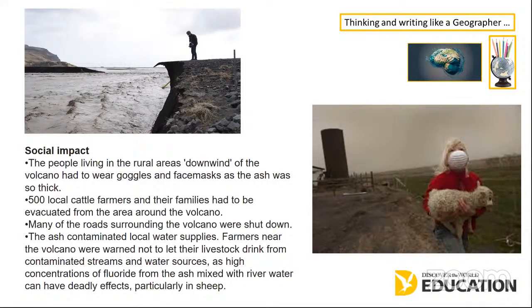And I was in a very fortunate position to be able to visit Iceland in the July of 2010. And on several of our journeys past the volcano, we actually had to go on temporary bridges while they fixed the bridges. There's only one main road in Iceland. So if that one is damaged, it does cause a real issue. And the ash contaminated the local water supplies. I know some of the hydroelectric power plants were damaged and there was too much ash going through the water. So that then became a problem as well.